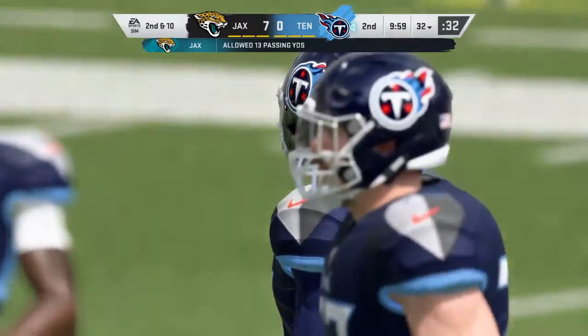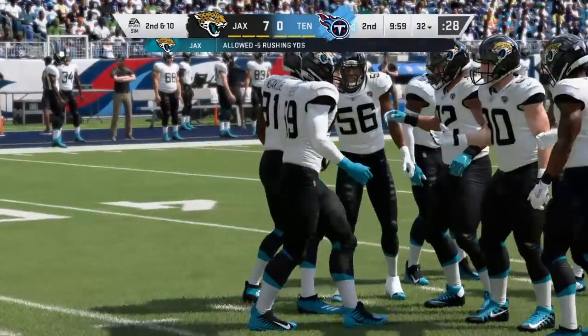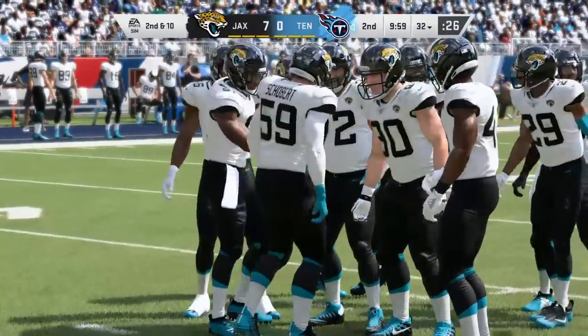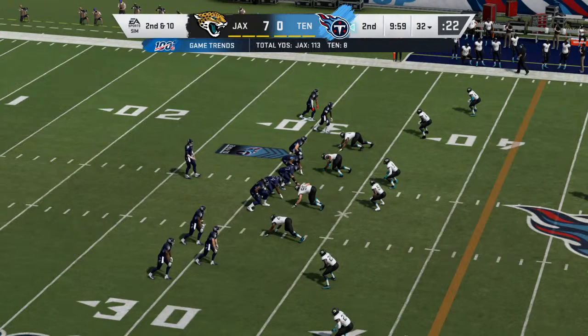Had an open man that time, but ended up putting a little too much heat on it, don't you think, partner? Absolutely. Just needed a touch more air under it. Instead, he fired an absolute bullet. Here's 2nd and 10 now from about the 32.